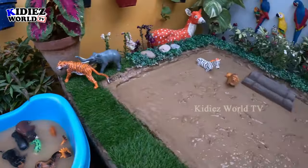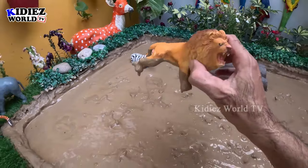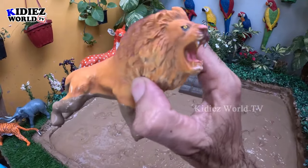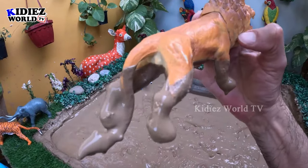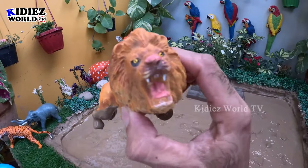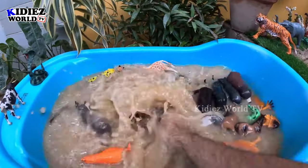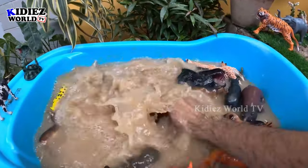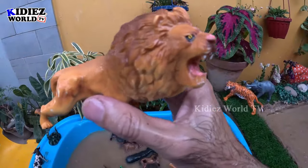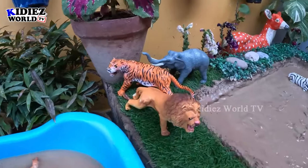Now let's see what we have left in the mud ground. We have here a king lion. Wow, this king lion is so good. Just look at the design. The best plastic toy of lion I have ever seen. So here is the lion, the king of jungle. So let's make him clean. Here we go. The lion is clean. So let's put him here along with this tiger.